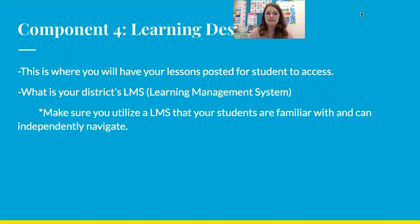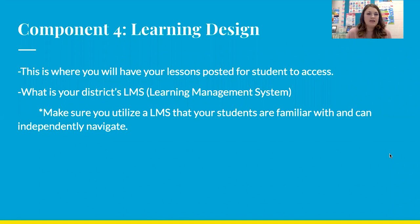And lastly, the last component is learning design. And all this is determining how you want your lessons, what online format do you want to use for your students to access the lessons. Using whatever learning management system your district already uses is really the easiest thing to do because your students are going to be most familiar with that. We use Google Classroom in Johnson County. So my students are already very familiar with that.